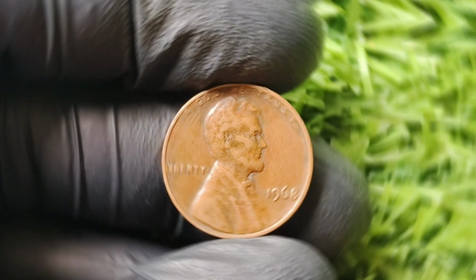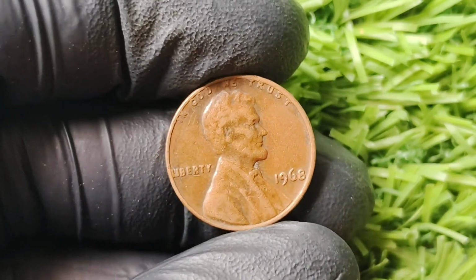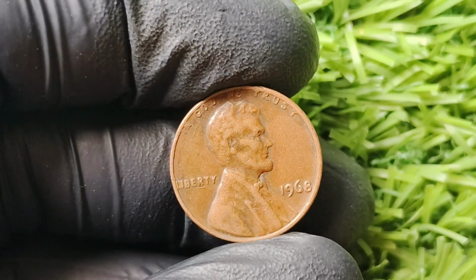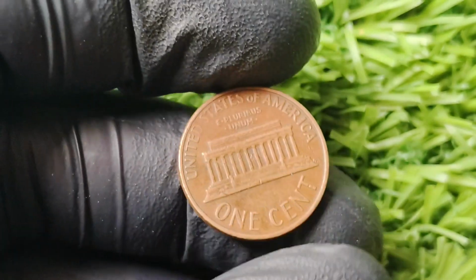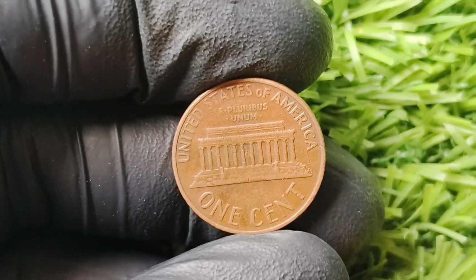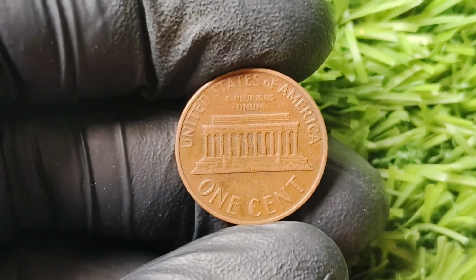Hey folks, let me ask you something. Have you ever reached into your pocket, pulled out a handful of change, and thought, just a bunch of pennies? Well, what if I told you that one of those dirty little coins could be worth a whopping $1.3 million? Yep, you heard me right. A single 1968 Lincoln penny with no mint mark could be your golden ticket.